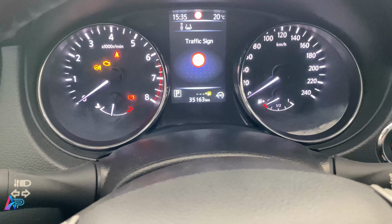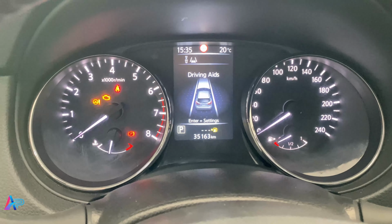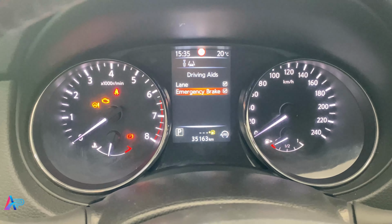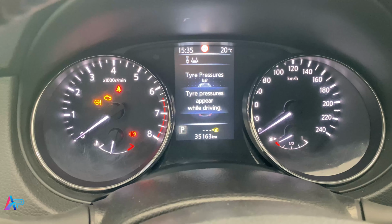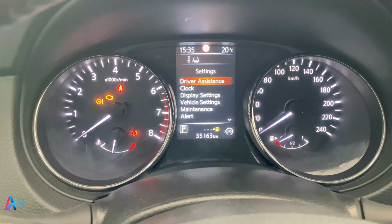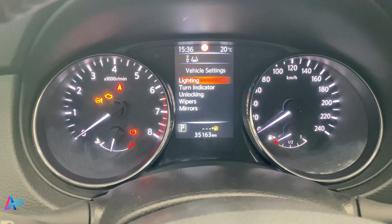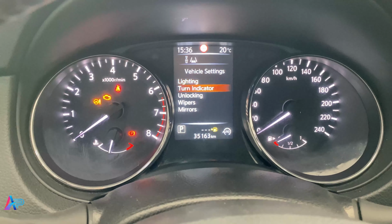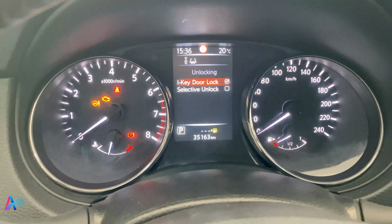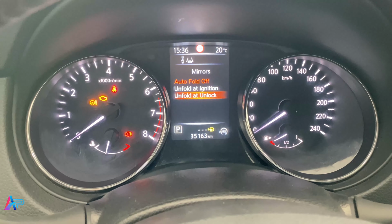The car can detect traffic signs and display them on the screen. Driving assistance, lane departure warning and emergency brake, tire pressure monitoring, settings, driving assistance, clock, display, vehicle settings, lights, indicators, locks, wipers, and mirrors that you can assign them to fold in automatically when locking the car.